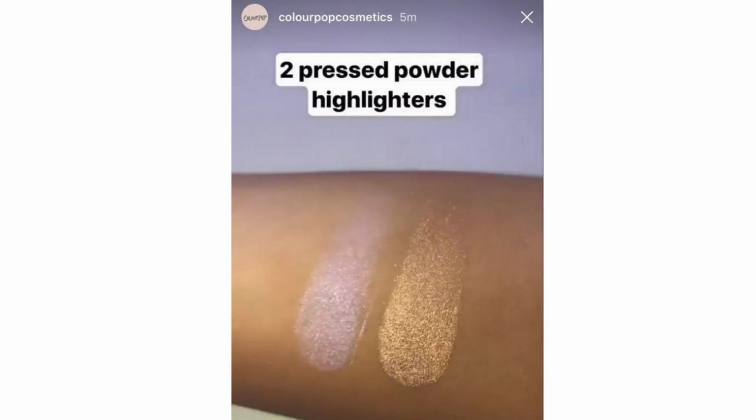And then we've got the 2 highlighters as well, and you picked up these. I did. I bought both of them. Will I wear them? Who knows?